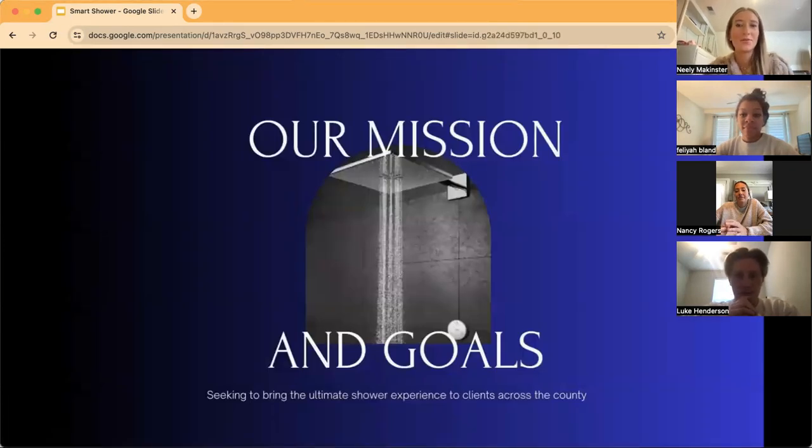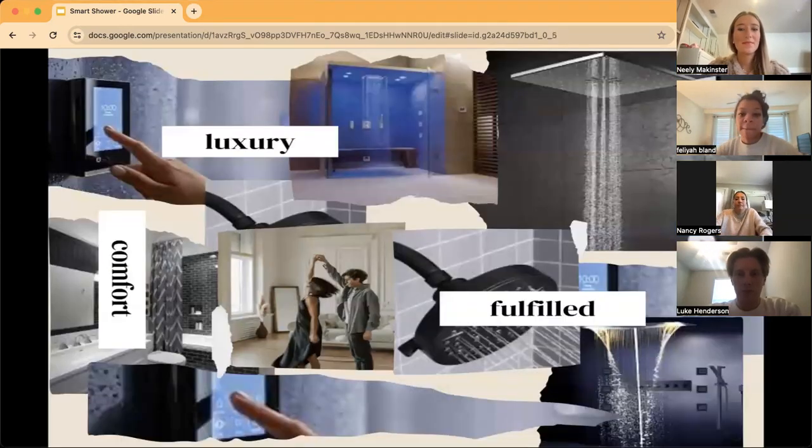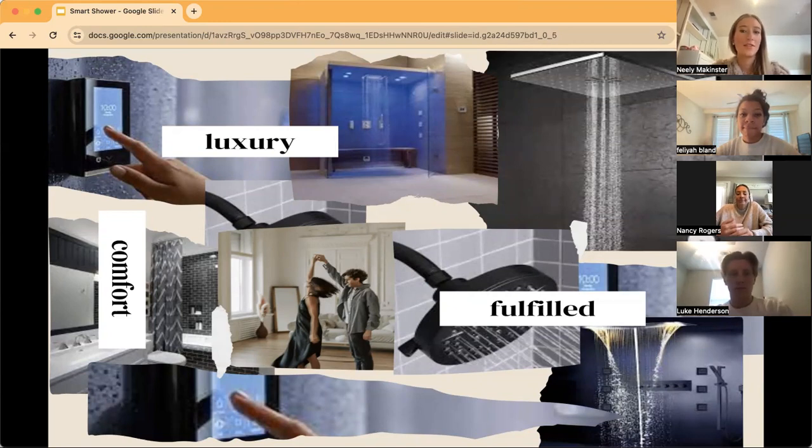Our mission and goals when creating the Smart Shower were to bring the ultimate shower experience to clients across the country. We wanted to create a luxury shower head that grabs the attention of users. Our image was a touchscreen pad that can control the minerals and the temperature of the water while providing multiple features that are not seen on the market today. We also wanted to create a touchpad where you can set a timer on the shower, which could save money on water.